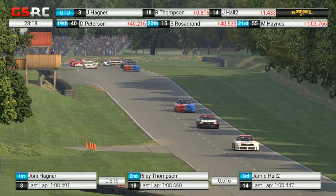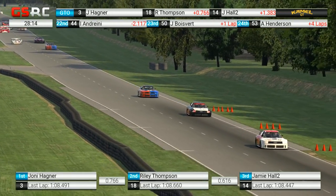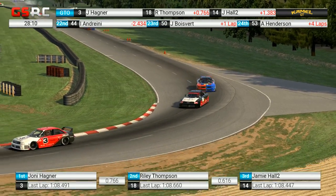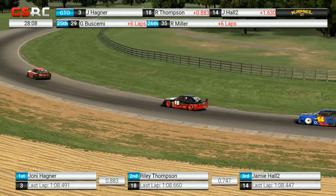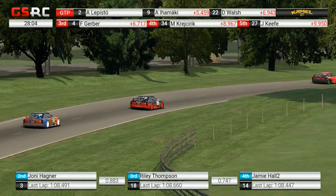We also have to say, Yoni Hagner, he was already out in a quite comfortable lead. Traffic came in, and he got reeled in by Riley Thompson once again. So, we have a battle here back for P1. And it is only going to heat up more and more.